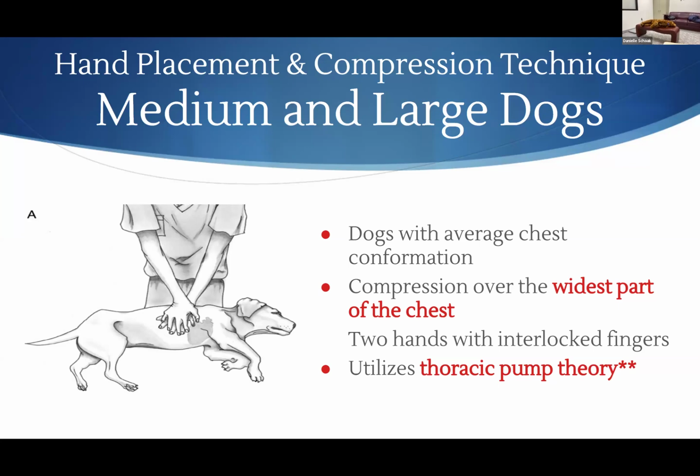So I have a lovely assistant. Her name is Mary Beth. She's going to demonstrate for you. It's a little hard to see, but she's basically showing it's not directly over the heart. We're over the widest part of the chest.